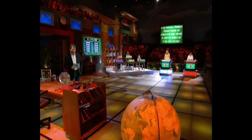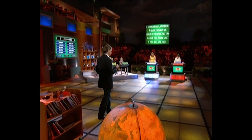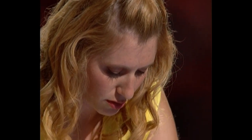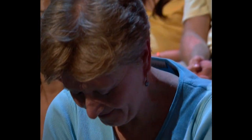See, this is why I was afraid of the science questions. Mercury is what we use in thermometers. Mercury would not work in thermometers if it froze or if it wasn't in a liquid state. I don't particularly want to walk away with 25 grand when I have 300 already. Oh, wow.